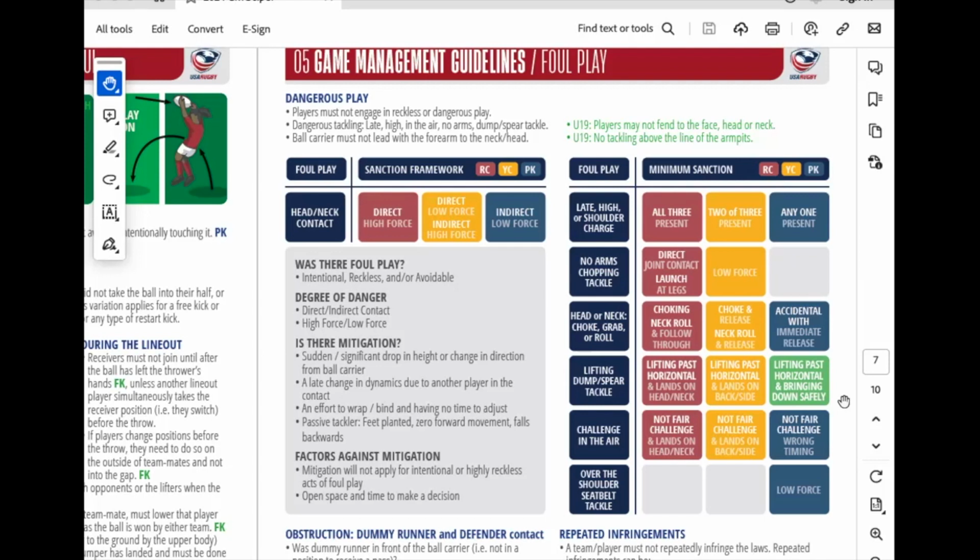What are you looking for from the tackler? His elbow is up. So if you see someone pick it up and his elbow goes up, you're like, okay, that's a trigger right now. I'm already looking at how he lands.